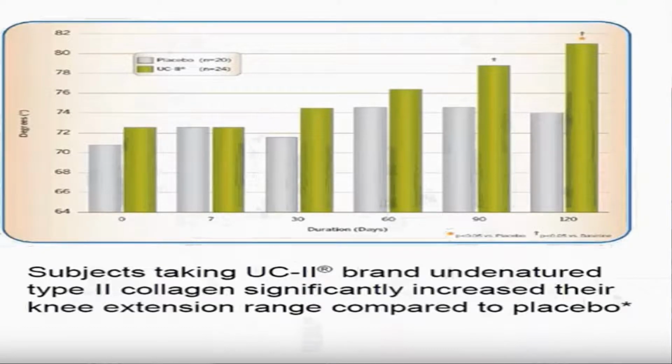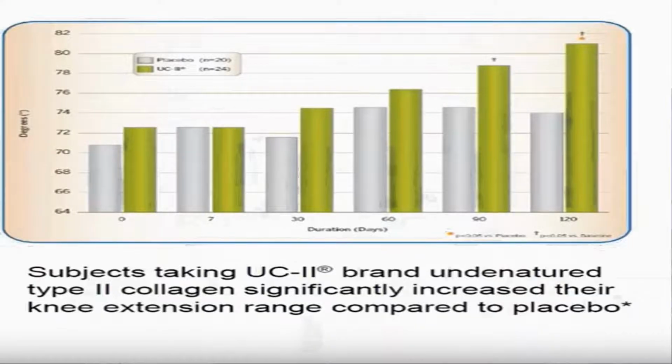And what you see in terms of range of motion, and these are, again, people without arthritis, healthy people just doing these exercises every day. What they discovered was that by the time you got up to 60 days, there was just a little bit of difference, okay?